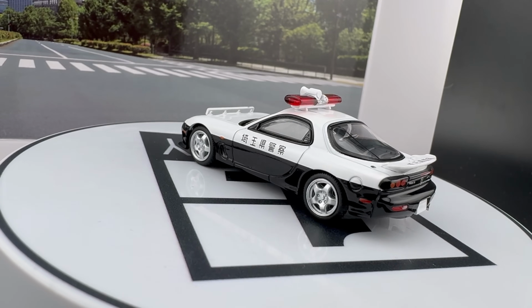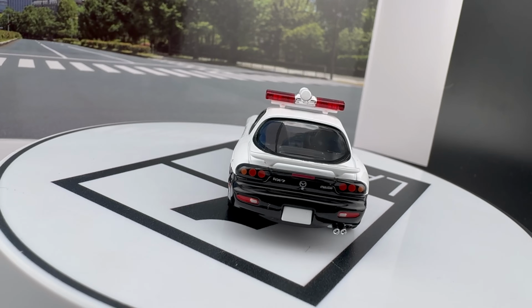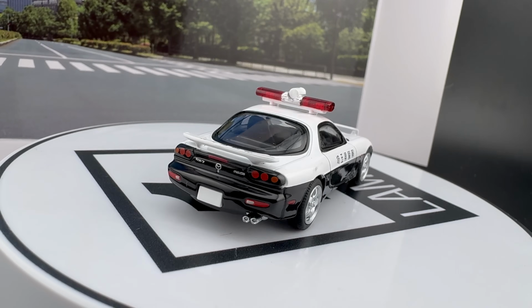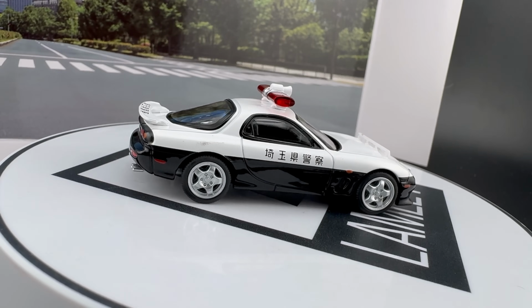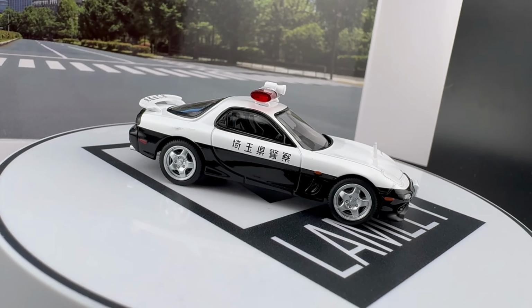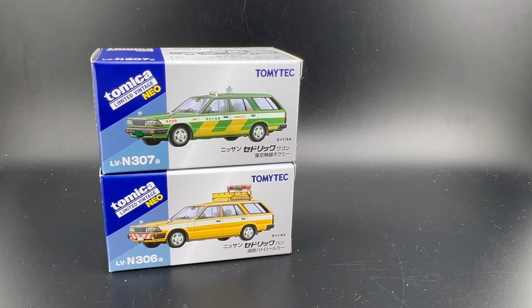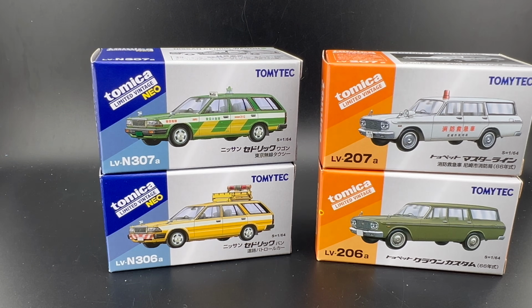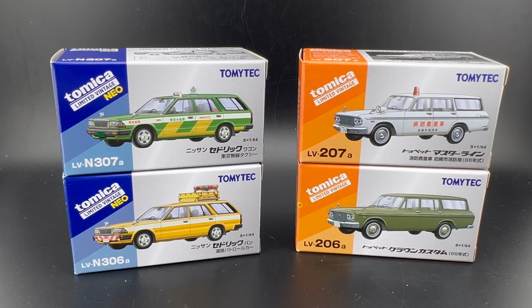So that's the other thing I'll tell you about the approach Tomica Limited Vintage takes, is that they do cars that you'll see on the road for the most part. I'm going to finish off these with the January releases just in the standard box, and then we're going to get to the Ferraris and some of the other things that are pretty wicked cool. So you can see they changed the packaging for 2024. Added a little more color. Art seems relatively the same.